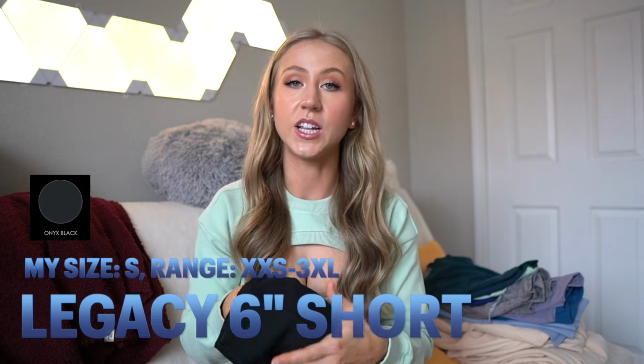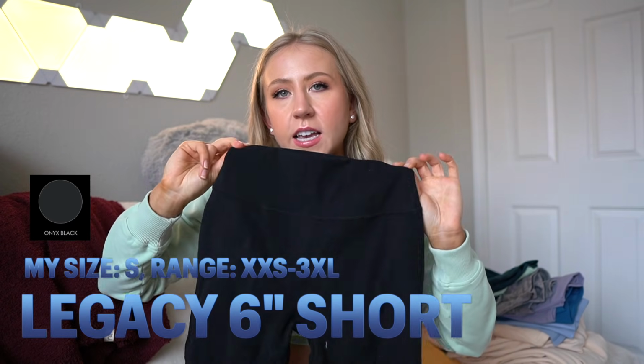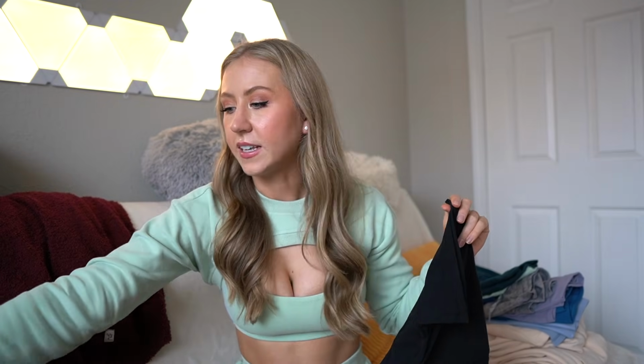So the 6-inch Legacy shorts, they're ever so slightly higher in the waistband section than the 4-inch Legacy shorts. So literally just half an inch higher rise, really nothing significant. No front seam. We have the classic Legacy detail in the back. And I think these are actually better than the old Legacy bike shorts.